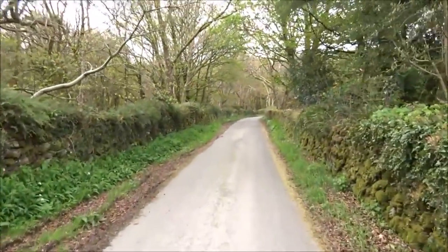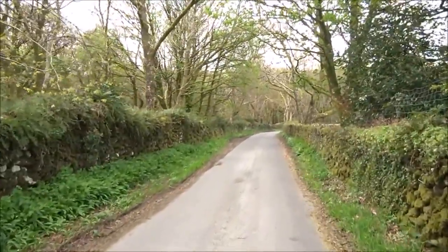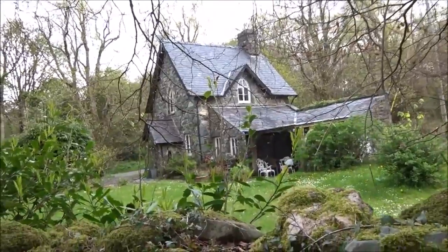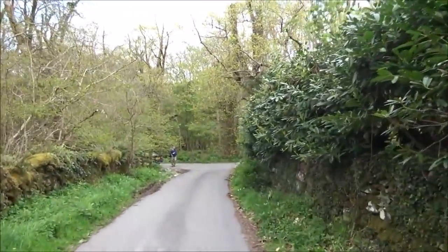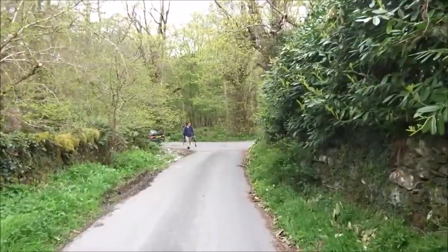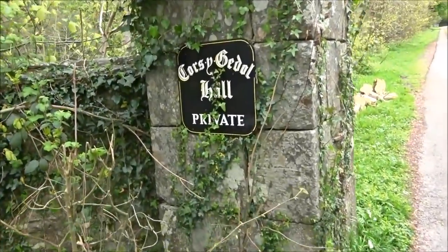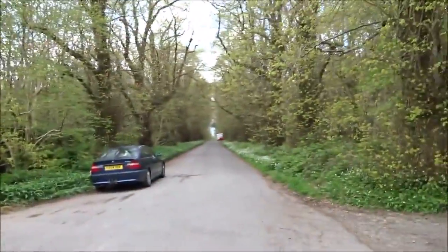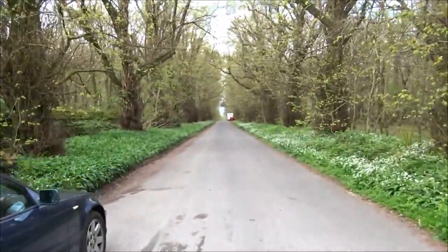So straight down this lane now for a little over a mile back to the car. I'll be going through Tal y Bont estate. There's the former lodge for the Gorsi Gettle house, and it's actually snowing. There's one or two spots of snow coming down. The substantial stone entrance pillars for Gorsi Gettle Hall up there, and this lane goes straight down to the main road, a mile. It was originally, of course, the drive for the big house.